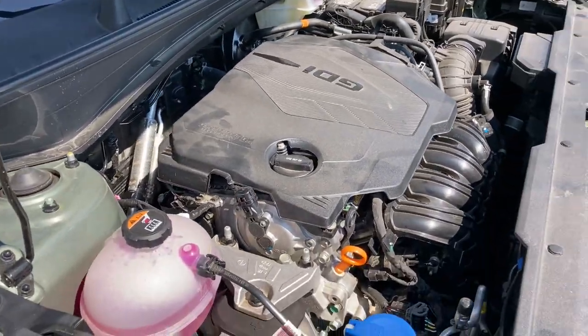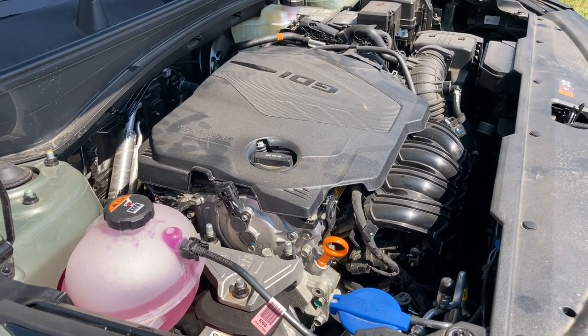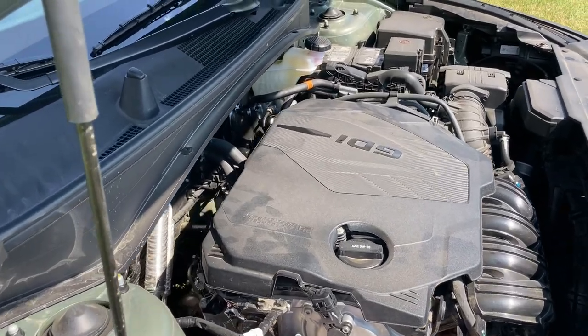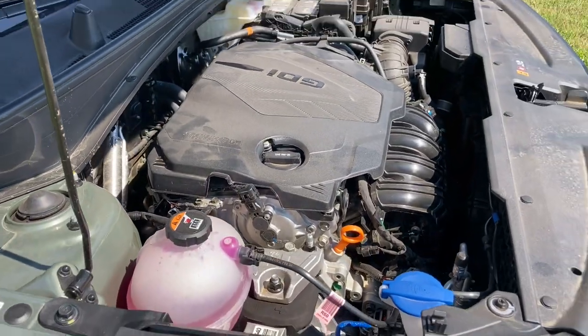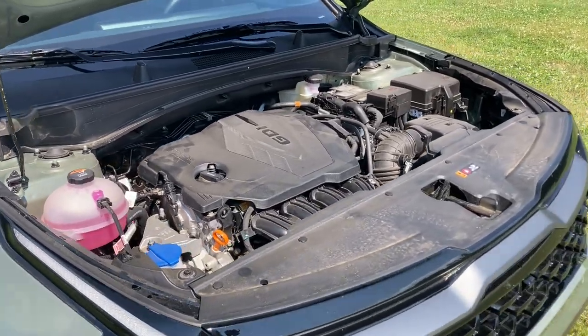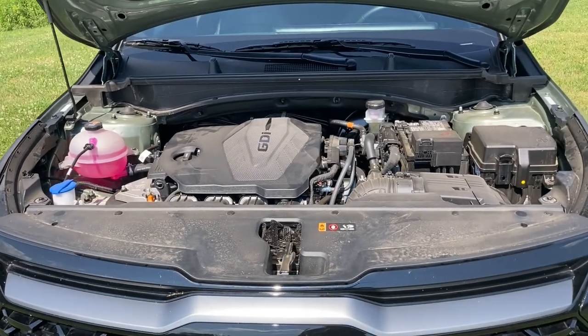But as you can see, it's very straightforward. It's just a little old straightforward engine, you understand? And back there, there's no turbocharger. I don't see none. There's no turbocharger back there. But what it does have is a nice little motor. Yes, indeed. What else can I say?